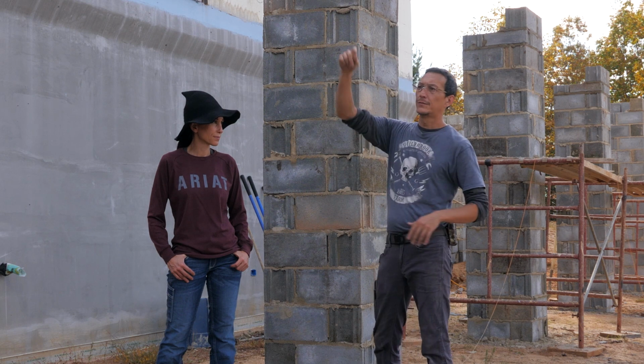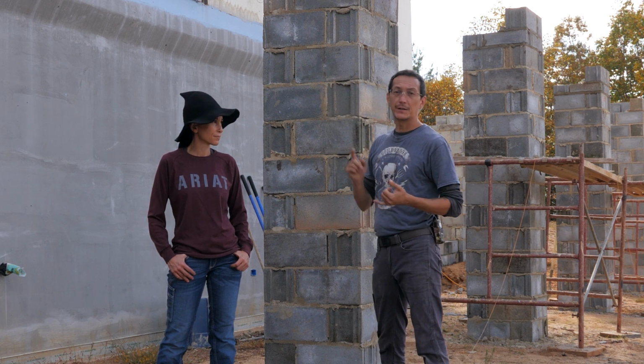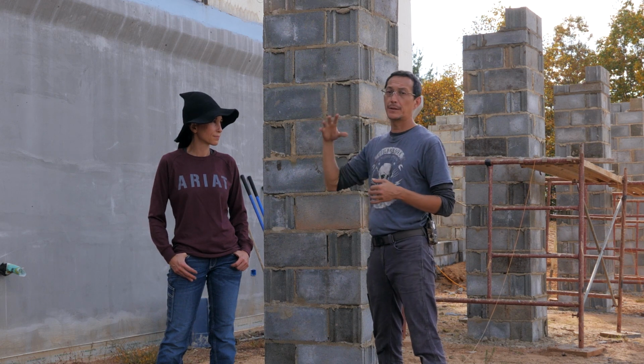So there's 4 pieces of rebar, 1 in each corner, and I'm getting ready to order the steel for the beams and the pan and all that.